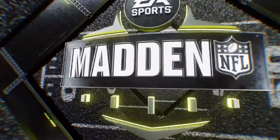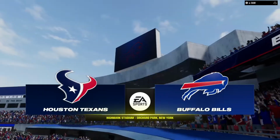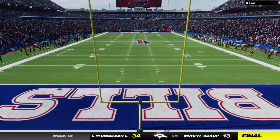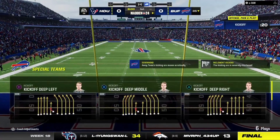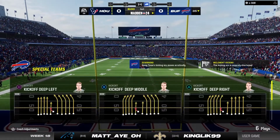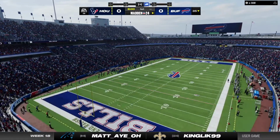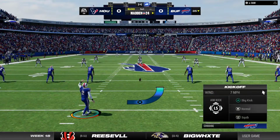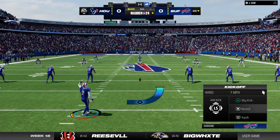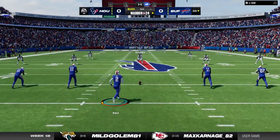We are just about 4 miles off the shore of Lake Erie at Highmark Stadium in Orchard Park, New York. It's all about divisional matchups on this final day of the regular season, and we've got a compelling one in store here, as it'll be the Houston Texans taking on the Buffalo Bills. And we are underway in Buffalo.